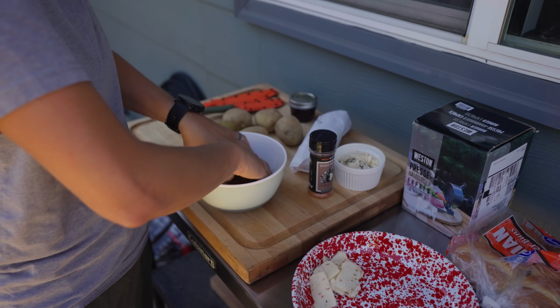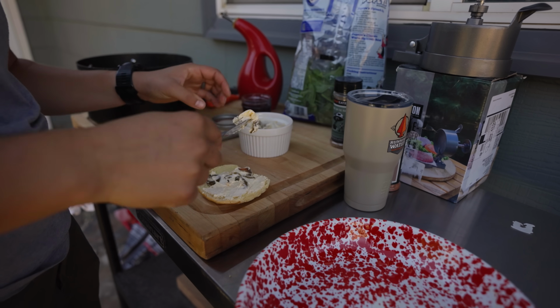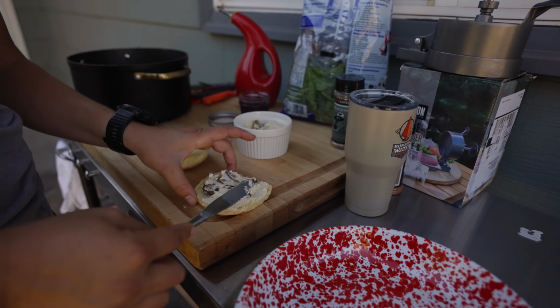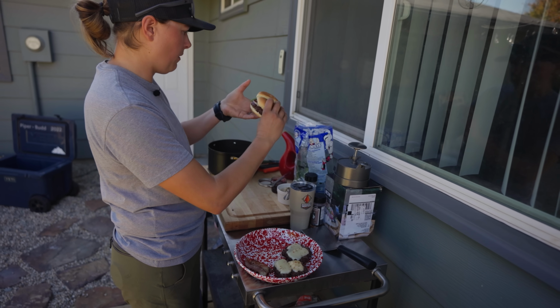We just got him back and we're gonna make burgers. We're gonna make a jalapeno popper burger, and I'm a big sweets person, so we're gonna put raspberry jelly on it. It's probably gonna be awesome, huh?